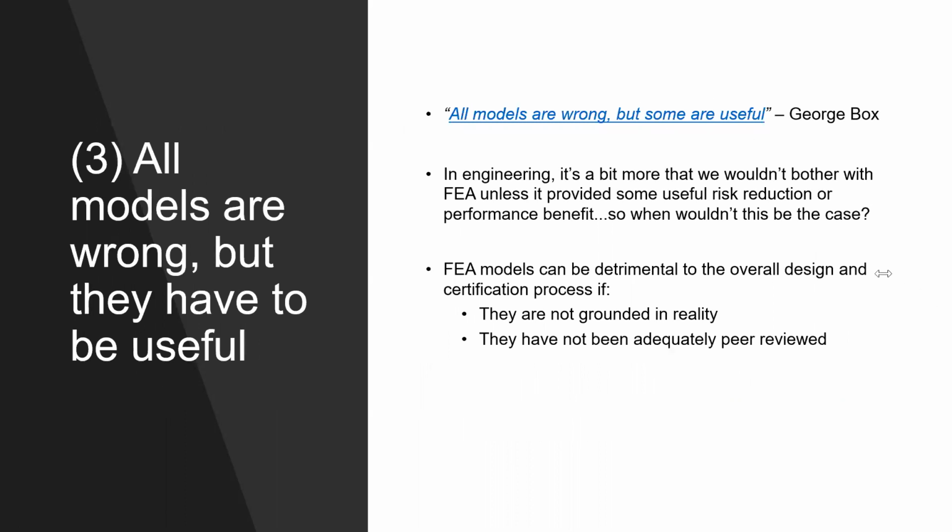Great. Okay, so it's a bit of a cliche saying, but I think very relevant for FEA, especially. I've had a lot of experience personally with this one. Basically, you always have to be sure. So remember, all models are wrong, but some are useful. I think "all models are wrong" is a bit too strict here in engineering. If all models were just wrong, we wouldn't use them. We would find something better. Really, it's just there to be risk reduction or provide some measurable performance benefit.